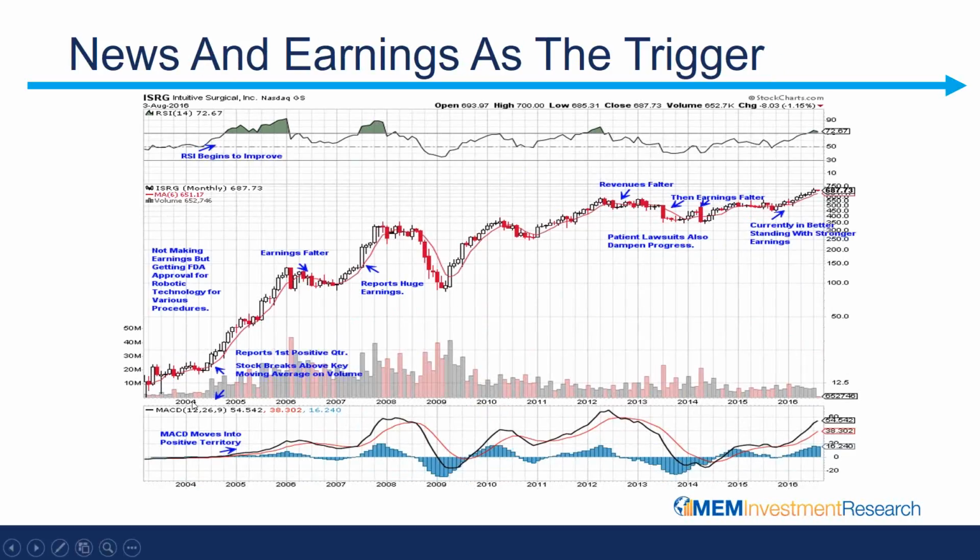So I'm taking you back in this case to 2004. And again, this is a company that had IPO'd prior, but in mid-2004, the company did produce its very first positive quarterly earnings. So the stock, as you can see, emerges out of a base on volume. The company is now positive.